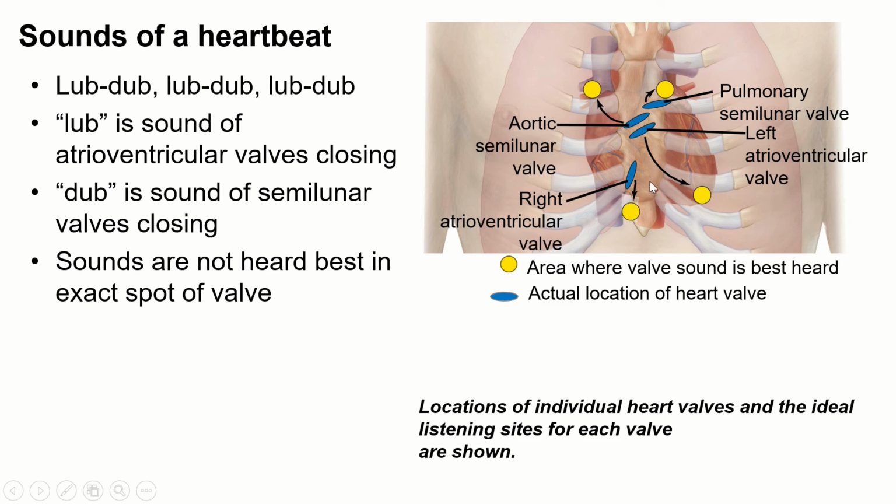Okay, the opening and closing of the valves makes the lub-dub sound that you hear as a heartbeat. And yes, lub-dub, lub-dub is actually the technical terminology for the closing of the valves. The lub is the sound of the atrioventricular valves closing. The dub is the sound of the semilunar valves closing.